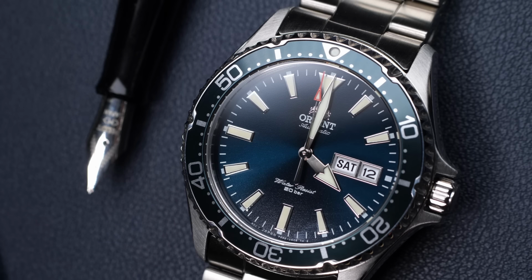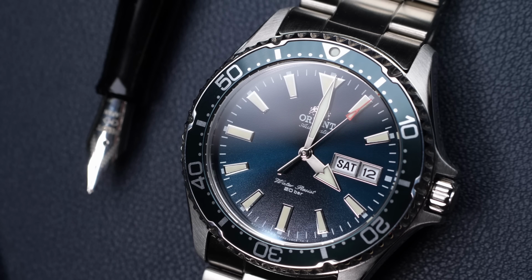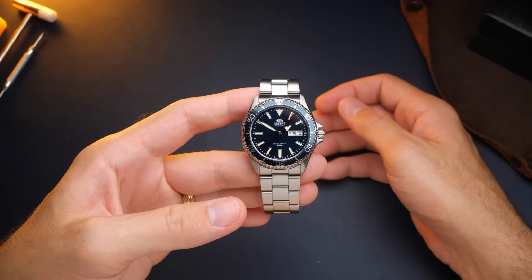The watch also features very high quality hands and markers that overall give it a very premium look. There's a lot of watches that look kind of cheap when you get them in person. This doesn't. It's a very high quality timepiece. Another thing that I like about this is that even though it's a very safe design, it feels very familiar.